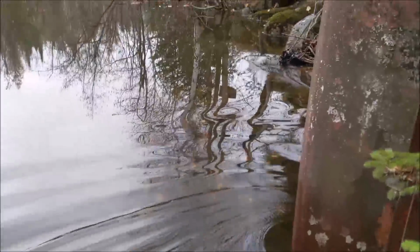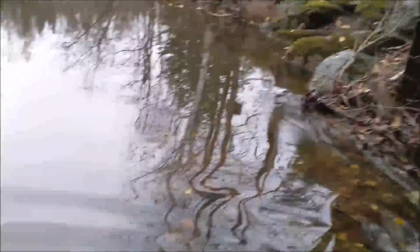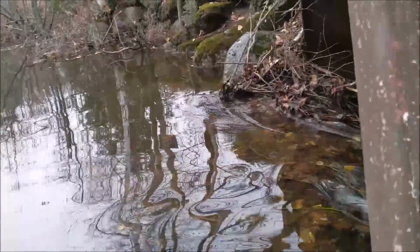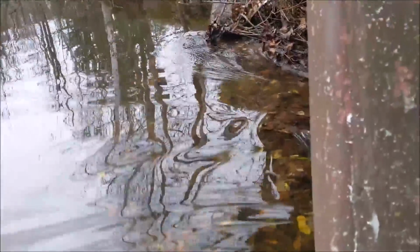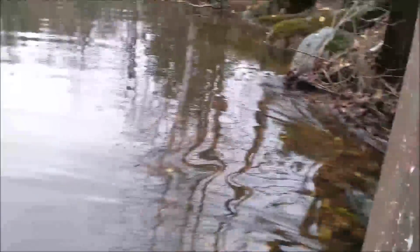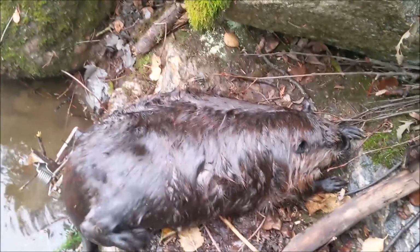The water has actually dropped the last few days. I do not want to get sucked into here. Woo! Wow. That's something. It's hard to do this. Well, I get to drop the phone. Okay, that was nuts, man.